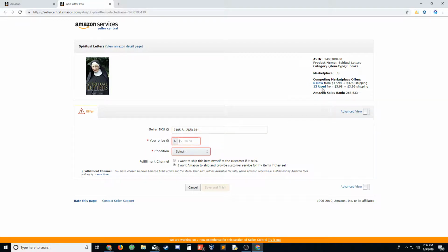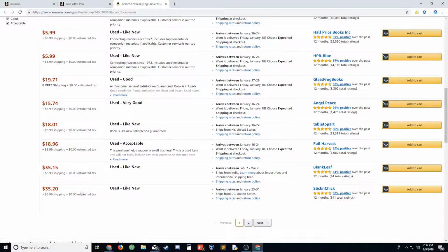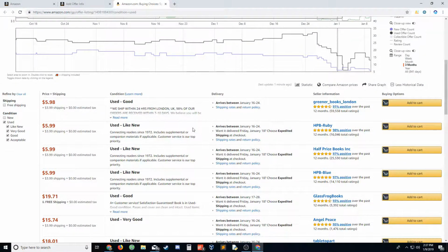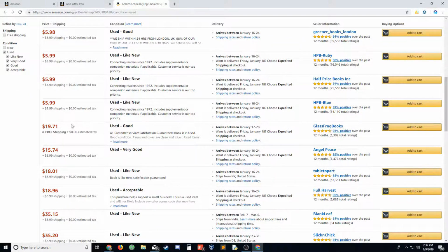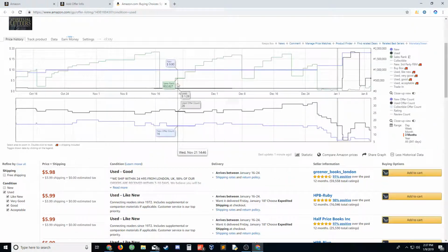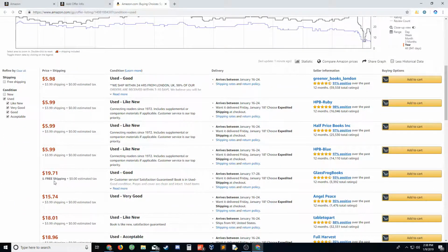So for my price, we're going to go here to used. We're going to click on this. And we're going to look and see, usually there's a button for Prime, but guess what? It's not selling for Prime. So we're going to find about where it's selling. We'll look at the Keeper for the year. So let's see. Let's go ahead and price this guy. This is free shipping right here. People love the free shipping. So we're going to do somewhere in the ballpark of $18.99.